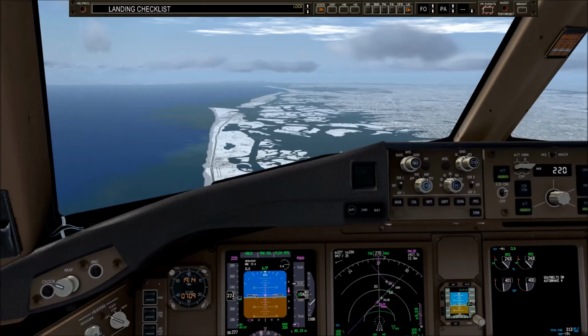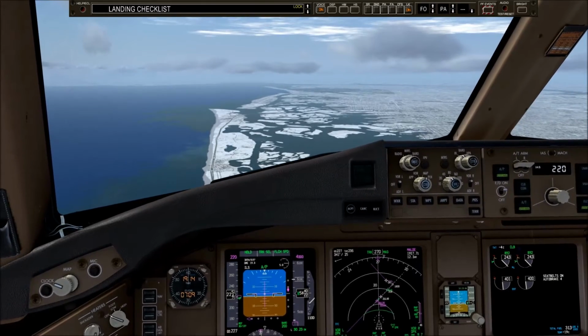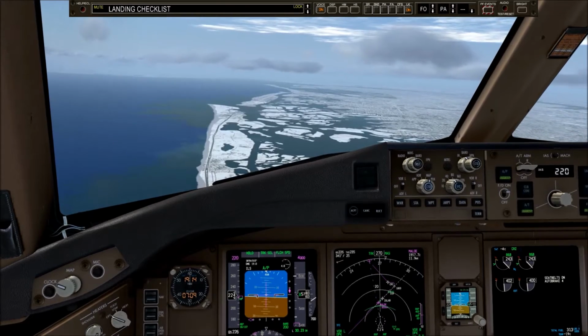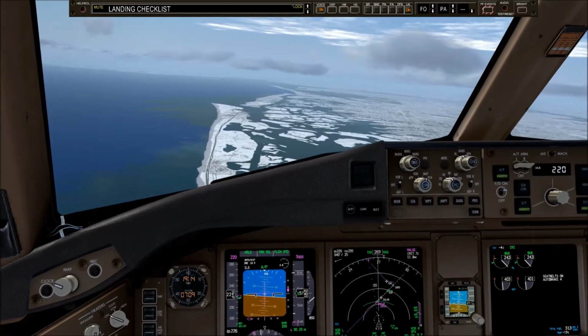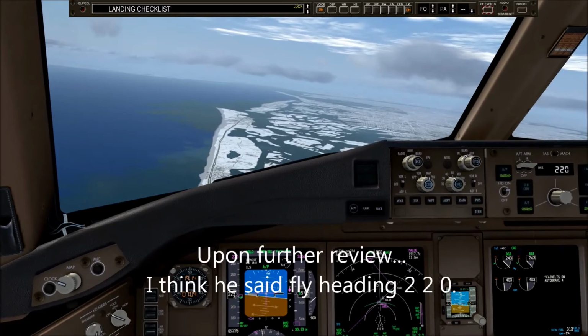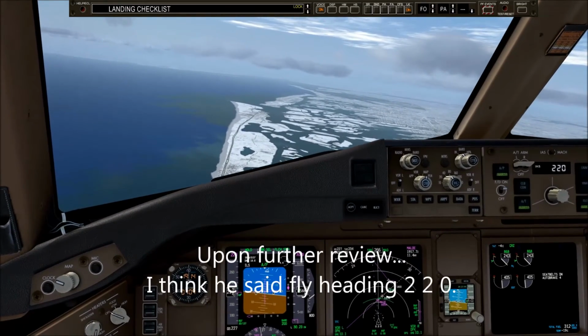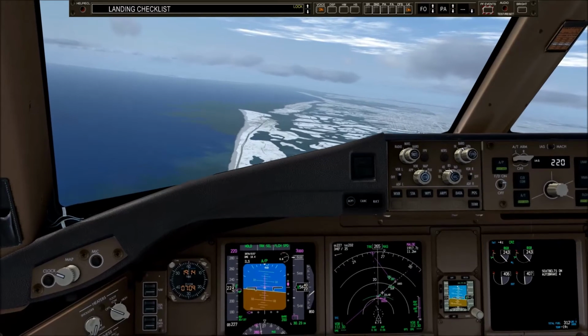River 21 heavy, turn left, heading 220, B7 maintain true. Left turn 260, 3,000, Riptide 821 heavy. February 1563, B7 maintain 4,000.